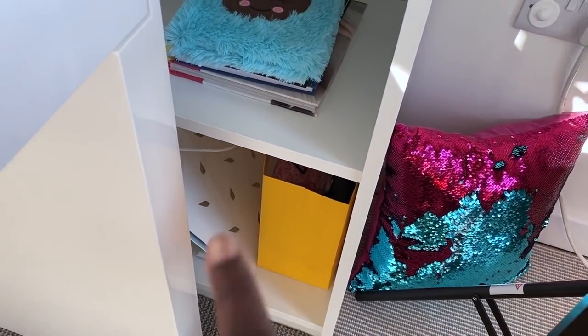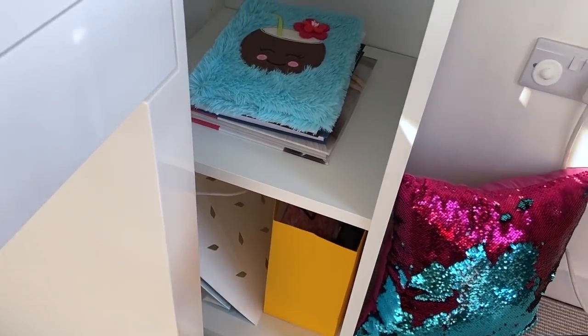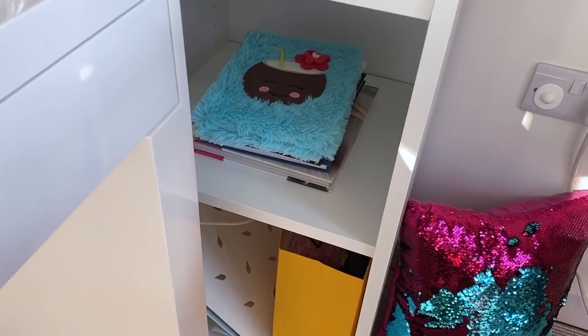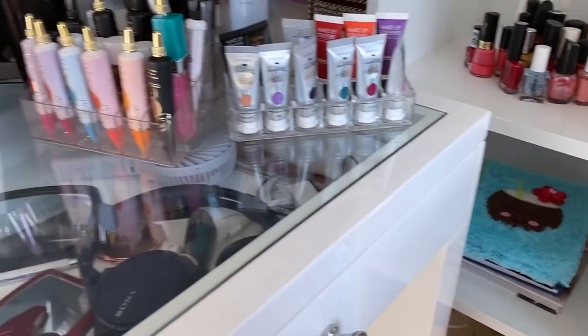And then right here, I have a lot of little beauty bags and stuff. Sometimes when I have friends over, I will whip it out. I'll put makeup for them and everything and give it to them as gifts.